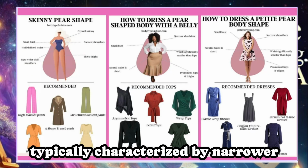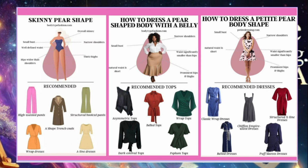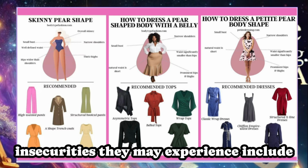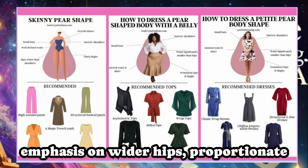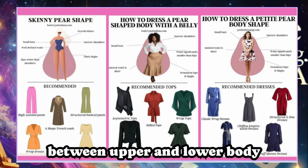Pear shapes are typically characterized by narrower shoulders, wider hips and thighs, a defined waistline, and some common insecurities they may experience include emphasis on wider hips, proportionate imbalance between upper and lower body.